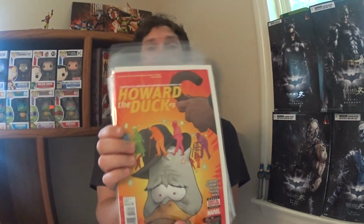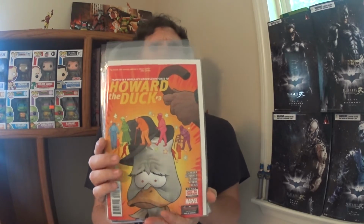Howard the Duck number 3. Actually, my buddy gave me this one yesterday or the day before. I'm excited to go with it. I know I've seen a lot of comments that you guys don't really care for this series, and I just like the quirkiness. It's not your normal hero book, and it's just something extra to read. If you're going to spend $4 on a book, spend it on something that you like. This is just extra, I guess, for reading. So, yeah.